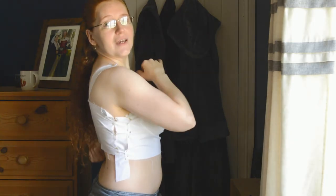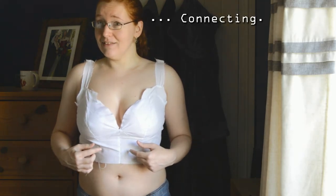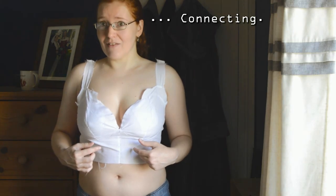I don't know if I can adjust that. Ugh, I don't want to do more adjustments, but I think what I'll do is I will put the skirt on first and see if that helps to fix it. Yeah, we'll do that first before we do anything else to this, because this is like mock-up 7? Mock-up 7. Oh dear God.